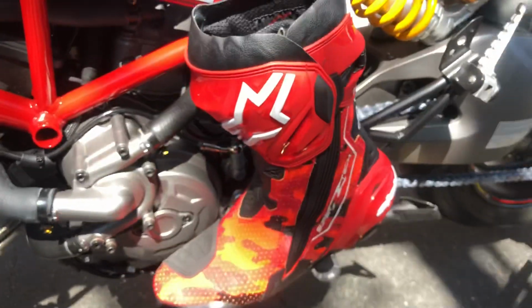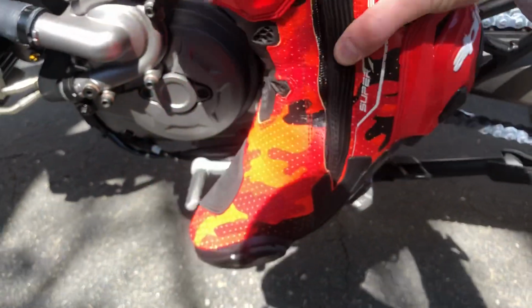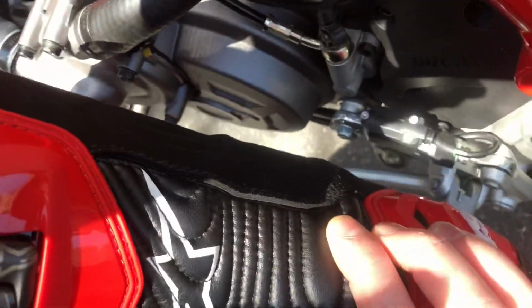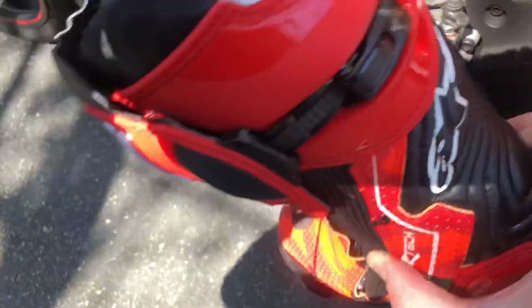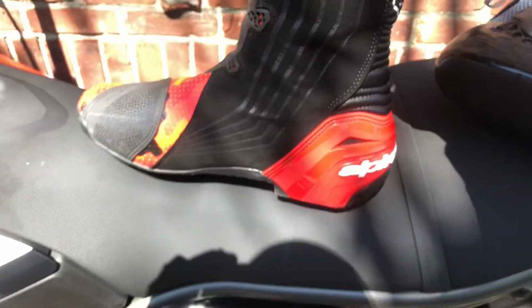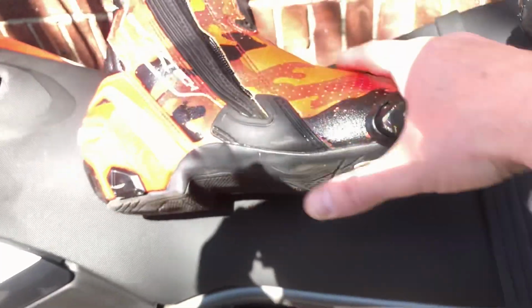This is what the boot looks like on the bike. Supertech R's got a nice fit to them. They latch in here. They have a nice suede on the inside of the boot to help you get as close to the bike as possible. I will say that these boots are a little bit large compared to some others, such as the CD Mag 1, but they are a little bit more protective.